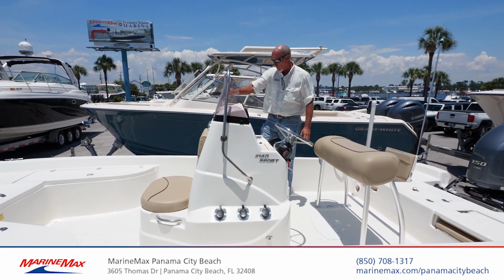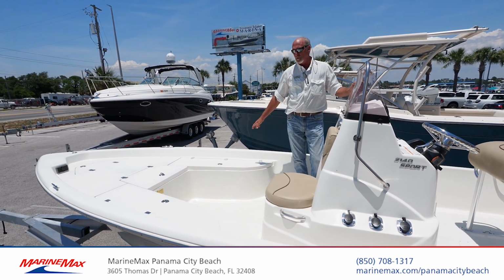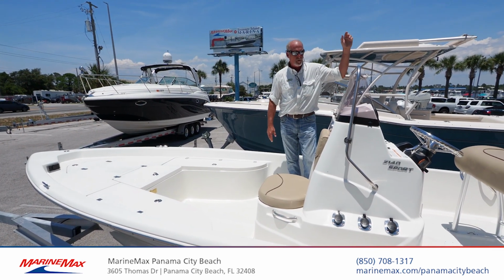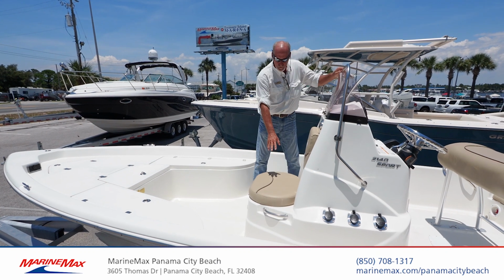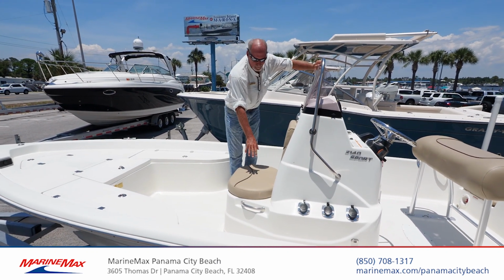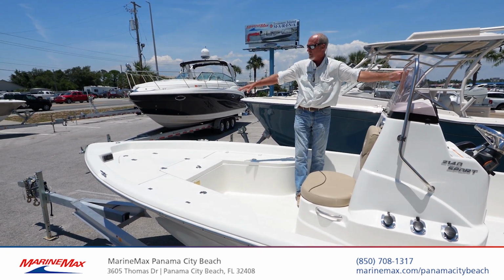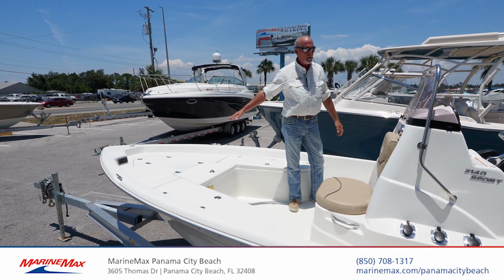As we come forward, it's got 16 rod holders. You've got 5 lockable per side. You got 3 on the console itself. 27-gallon live well here under your front jump seat. You got a 30-gallon fish box here, anchor, plenty of casting platform up here.